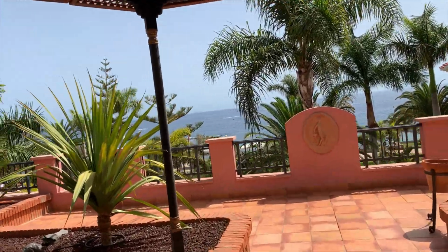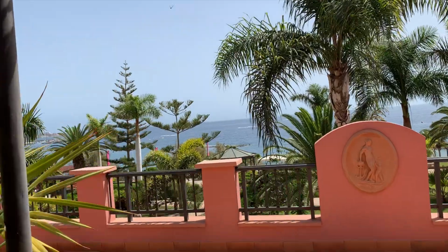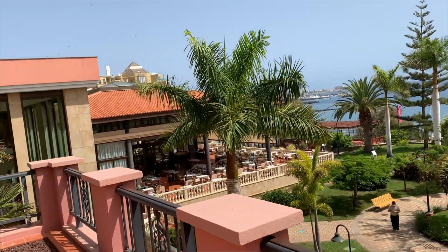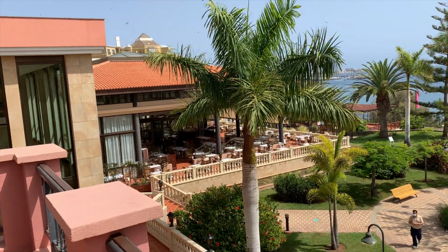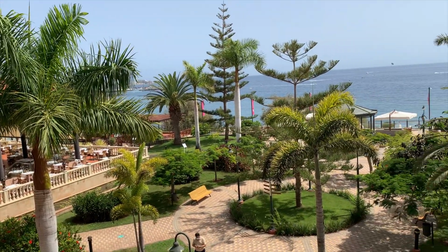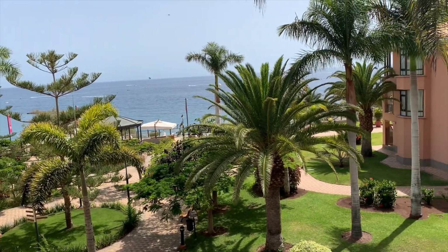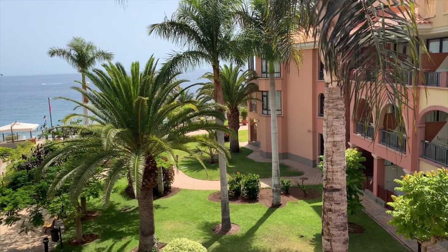So it's all lovely views. And again, look at how impeccably the hotel is maintained throughout. That's looking back at the buffet restaurant there, the outside terrace for the buffet restaurant. So we walked up there, and the gate to the outside is sort of at the back there now.